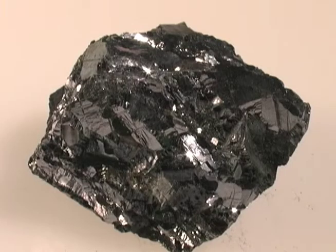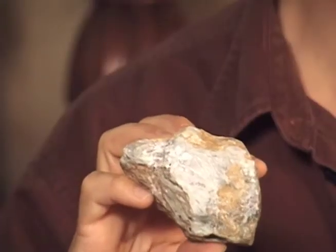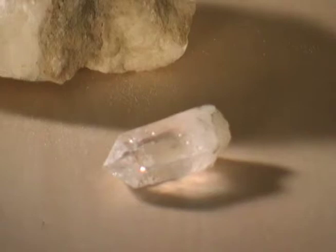Another property geologists observe in minerals is their shininess, their luster. Minerals like galena have a metallic shine or luster. They have lots of metal in them, so they shine like metal. Talc, on the other hand, has a non-metallic luster. Talc is very dull and even has an oily look. Other minerals with a non-metallic luster may appear shiny or glassy like this quartz crystal, or even look silky like this mica.